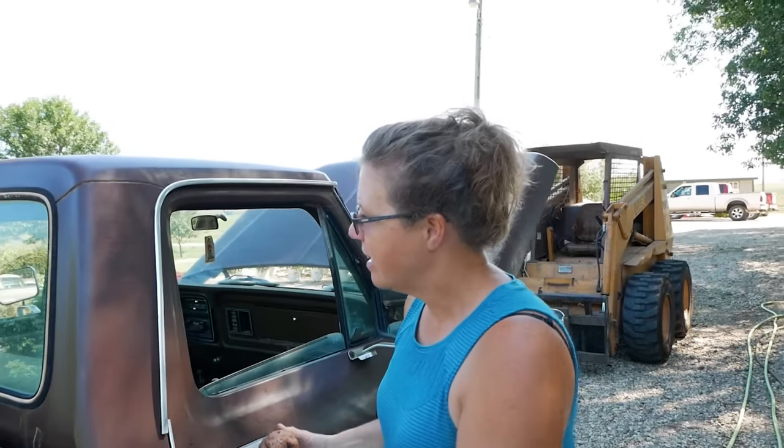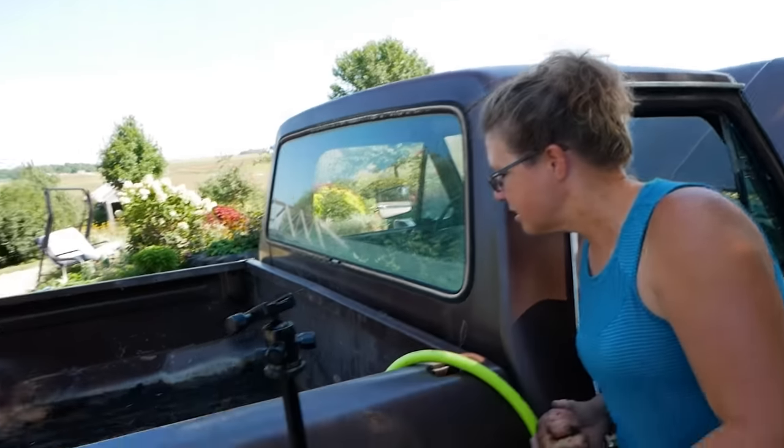We have a 79 F-150. Wow, there's enough dirt in there to grow potatoes. Arguably also a butt potato.